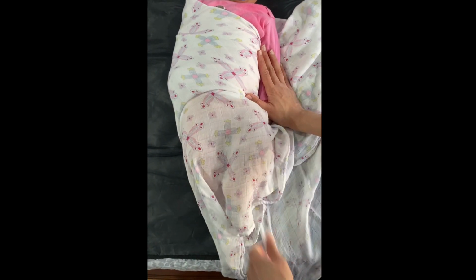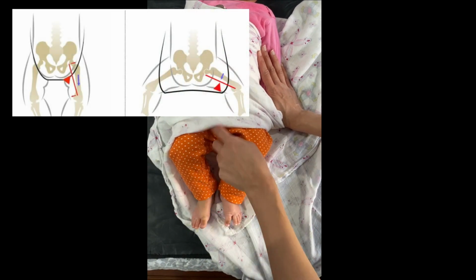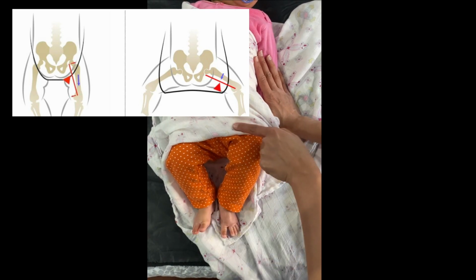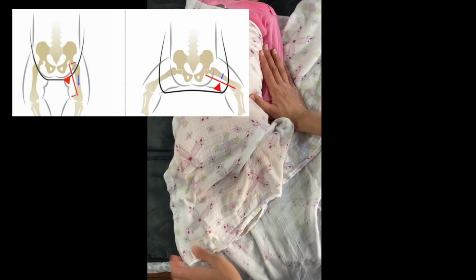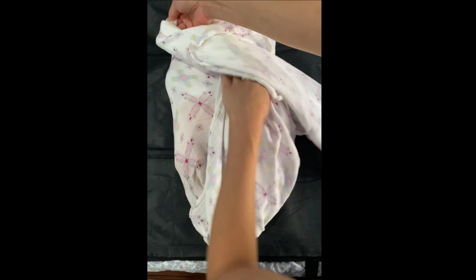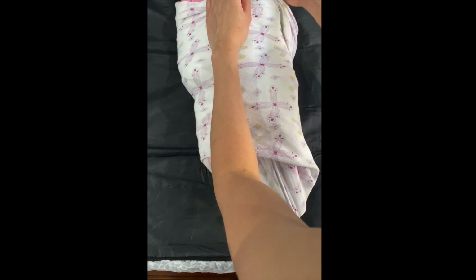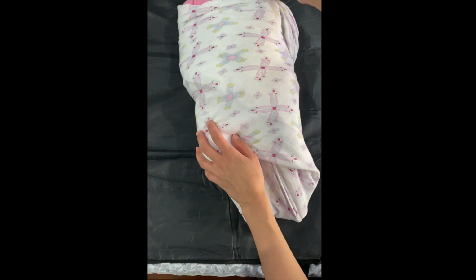But before I do that, I want to show everybody. So this is how the hip should be. Not straight like a cigar, but instead bent. That allows for normal hip development so that they're not locked out. And you're going to bring this up, and you can bring this across as well and fold under the baby. Now, in a newborn stage, they can still break out of it as well. You can definitely tie this, tuck it in. There's different ways that you can do it.